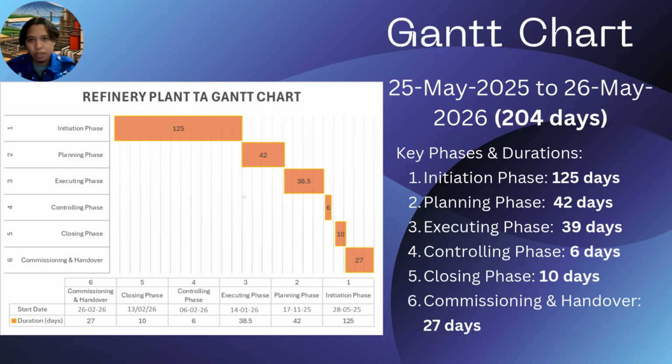The chart illustrates how these phases are sequenced to ensure a logical and efficient workflow. Refer to the Gantt chart in the presentation.